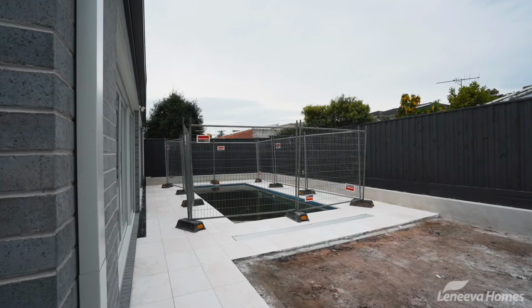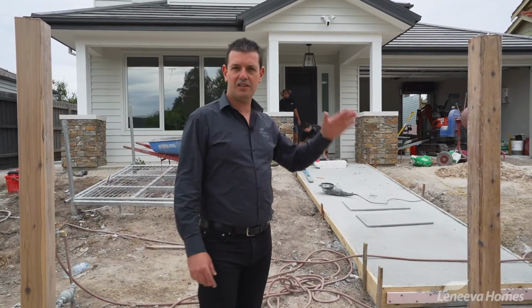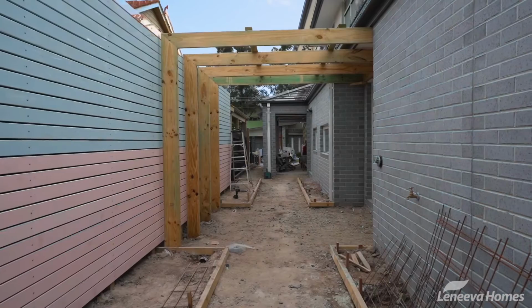So a lot of the work's been done at the back because the boys sort of work from the back to the front. So let's go and have a look out the back and see how that's coming along.